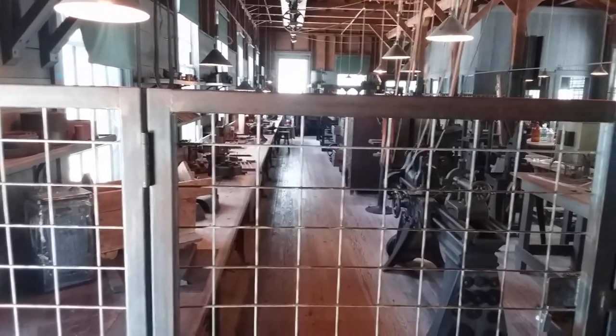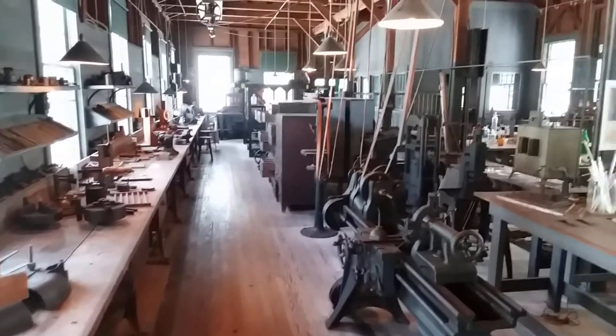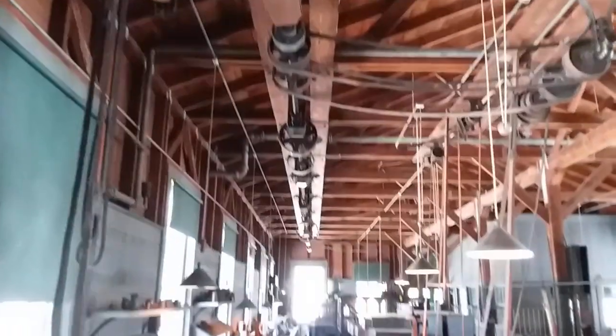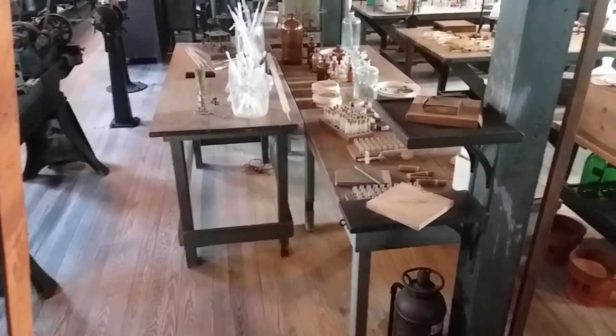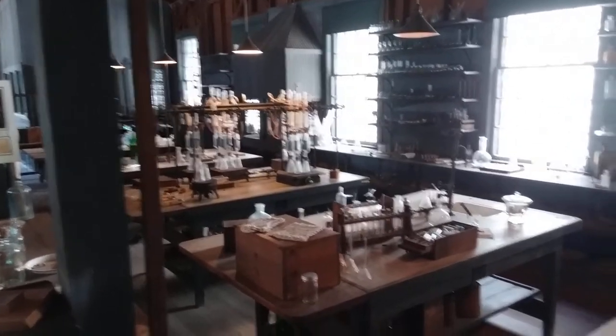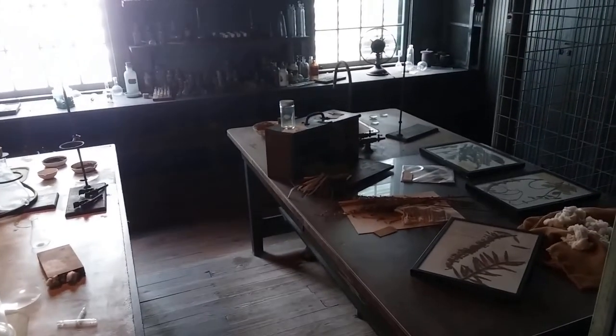So here we are, Thomas Edison's laboratory in Fort Myers, Florida. He'd spend the winter down here, and he had a winter laboratory. This is the machine shop part. The shafts and belts and pulleys that brought power down to all the equipment. And over here is a chemical processing area. And plant research area.